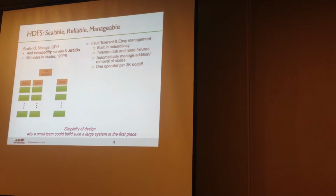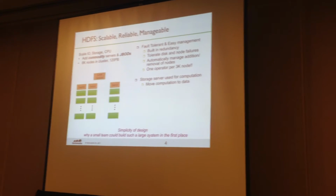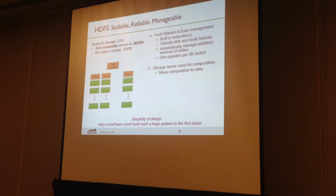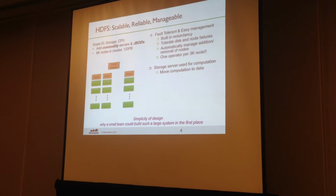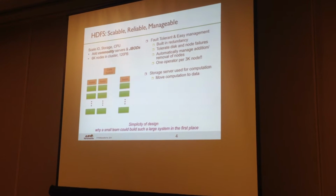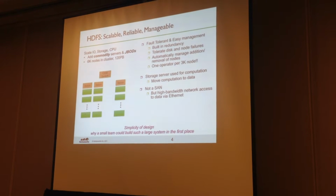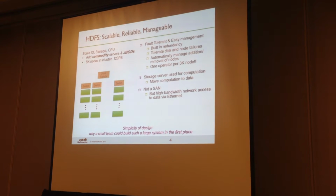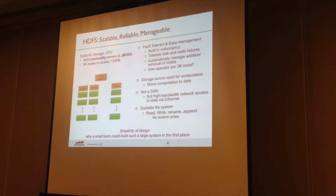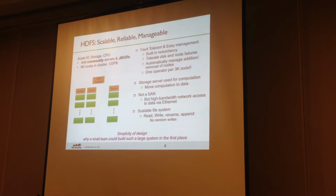The other unique feature that comes with Hadoop is that storage servers are not just used to store the disk blocks, but they're also used for computation. And the general idea in Hadoop traditionally is to move computation to the data. The file system is not a SAN, but it's a high bandwidth network access via Ethernet. And it's a scalable file system that has read, write, rename, append, but it has no random writes.